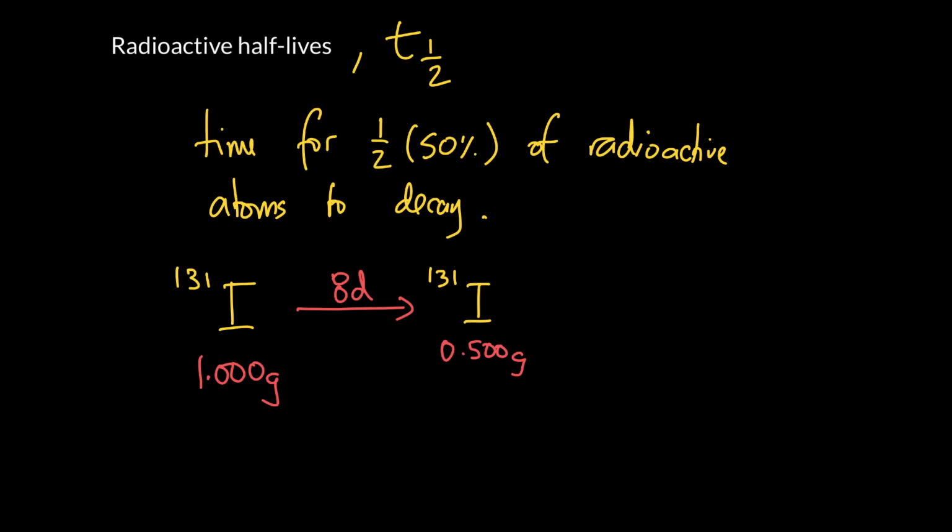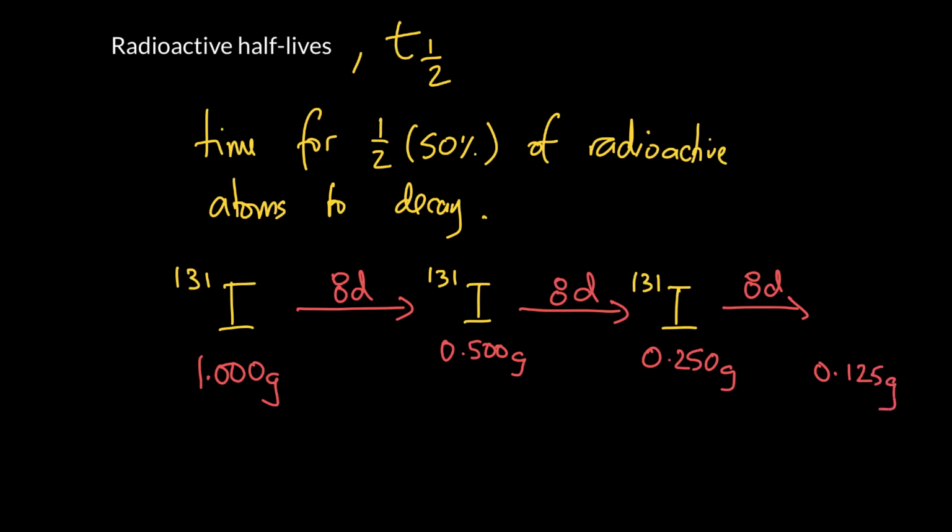And again, if you wait another 8 days, a lot of people think, well, 2 halves make a whole, but actually the half-life, interestingly enough, operates on half of what you get after the last half-life. So if you've got half a gram, then after another 8 days, you have half of a half. Half of a half is a quarter of a gram. And again, if you wait another 8 days, you're going to have 1/2 of that. So that is 1/8 of a gram, or 0.125. And so it never actually goes away.